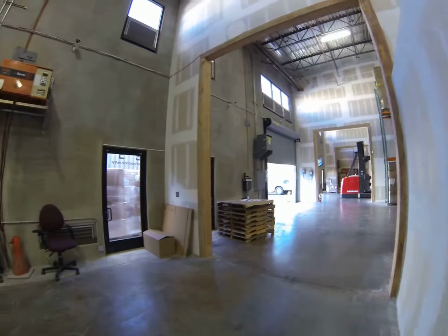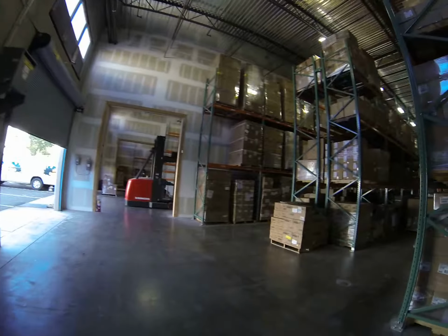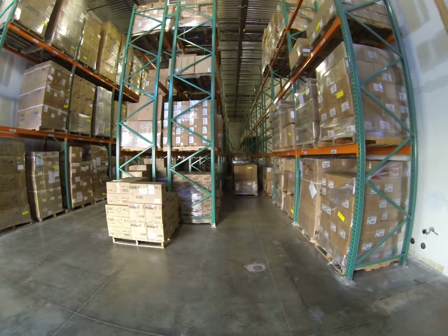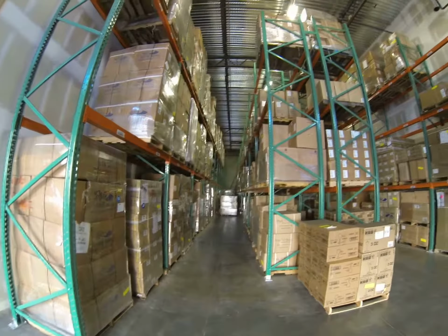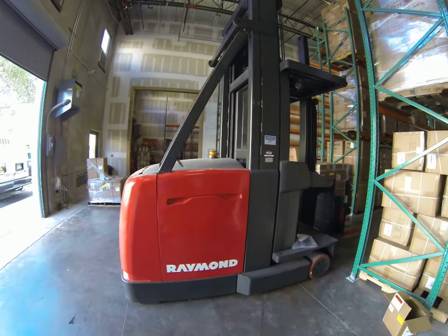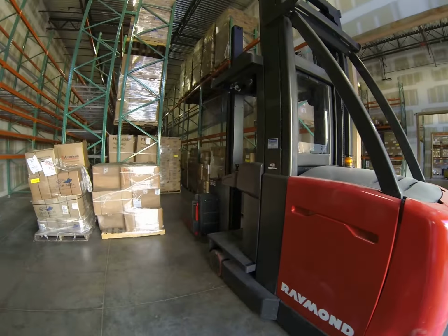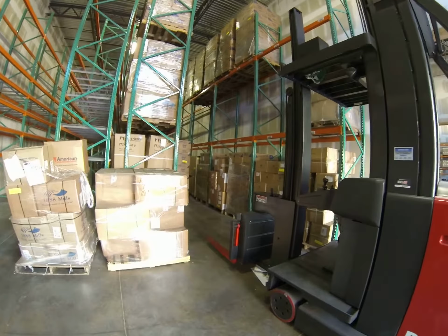Okay, now we're moving again towards suite 110, and this is all American Hotel. Some of the stuff that's sitting in the aisle here still needs to be put away, so that's not completed yet. This is the new Raymond lift for the narrow aisle. It's all laser guided in the floor, so it makes it easier for the guys to steer and put away the product.